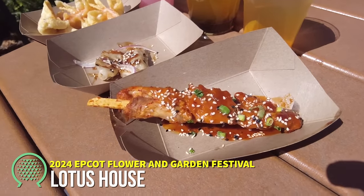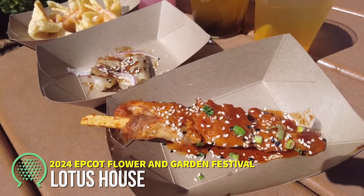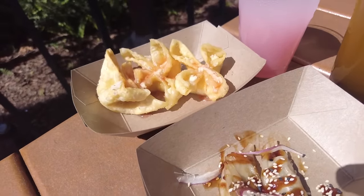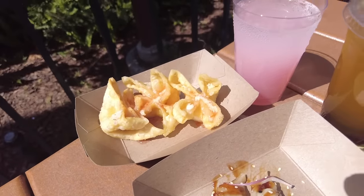So we went with the spicy mala chicken skewer with a creamy peanut sauce, the pan-fried vegetable dumplings, and then the house-made cheesy crab wontons.